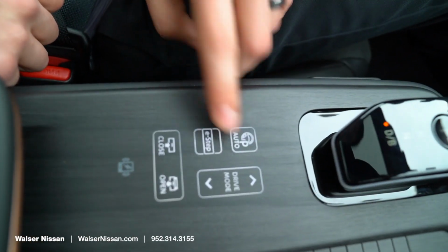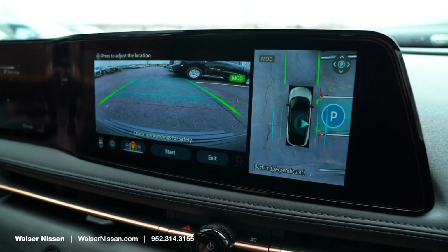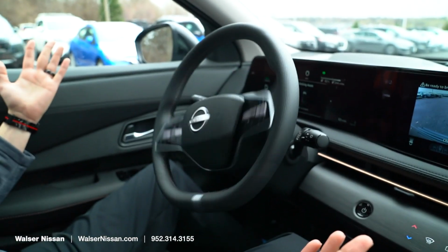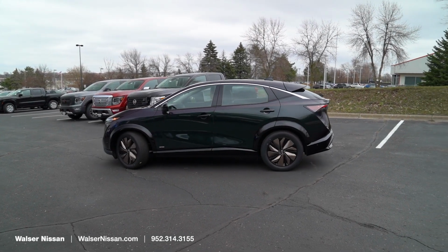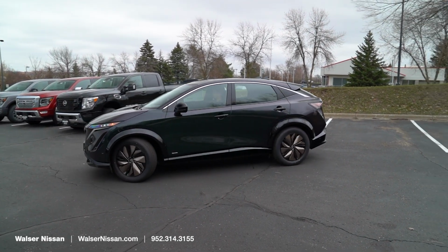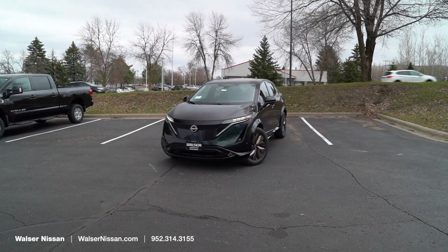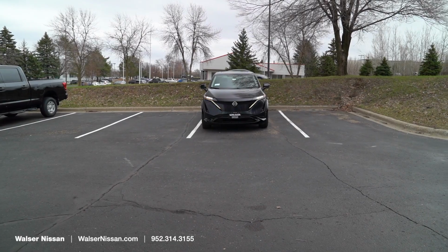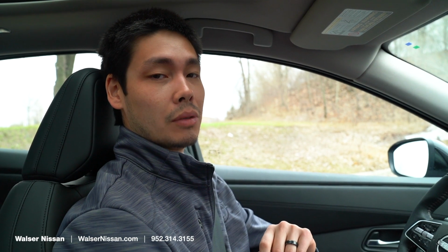Here I'm going to show you the self-park feature. We got our button right down here. Drive right up to the parking spot. Now that it's found a spot, we just hit start right here. Turns your signal on for you, as well as parks for you. So as you can see, it does a 90-degree back end, and it does also parallel park for you.